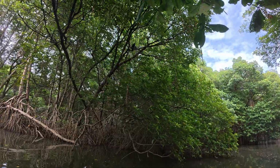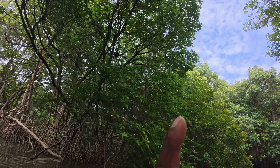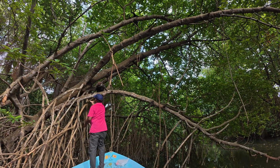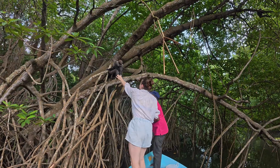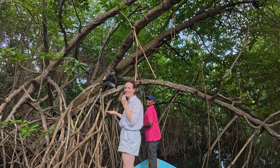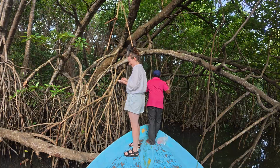It's eating a snack. Monkey up on the tree. One of them's having a biscuit. Right there. I wish I could give it a microphone. A monkey, I guess. Such a cute monkey.